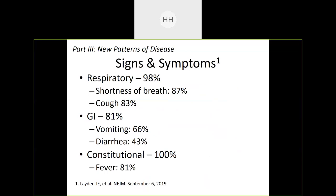What's interesting to me is the amount of GI symptoms. So, you know, this paper here from the New England Journal said about 43% of cases reported diarrhea.